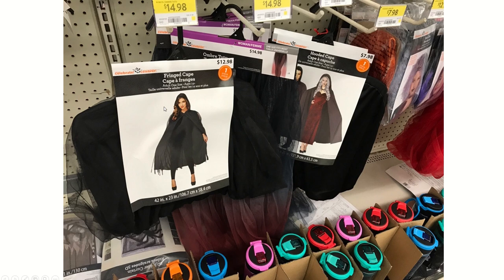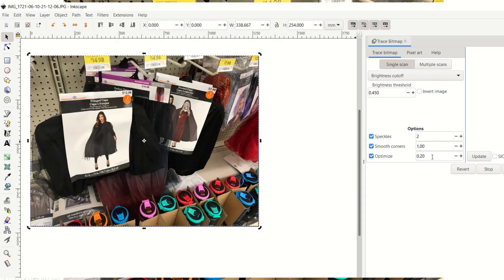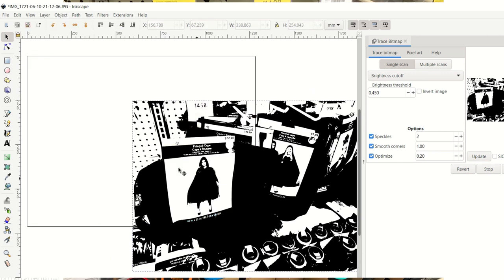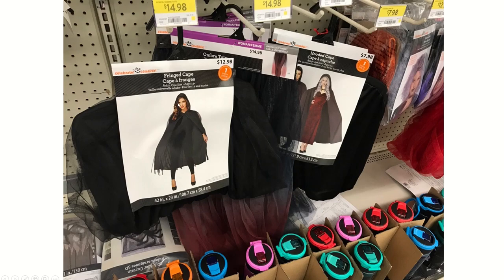Okay, this one is just a fringed cape. So this says fringed cape, and it's just a lady with a cape on it. So this one over here says hooded cape. So again, these aren't necessarily items that I would make myself, but what I would do is take a picture of this, run it through Inkscape, and create a silhouette. So this is how I could create a very easy vector, and then I could just stick a skull face on here, public domain skull face, and I've now created my own artwork.